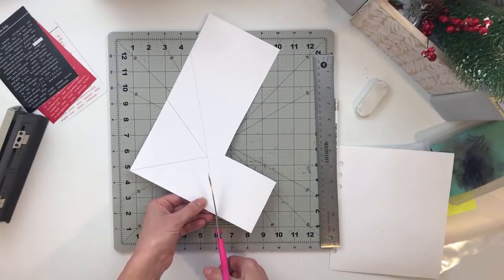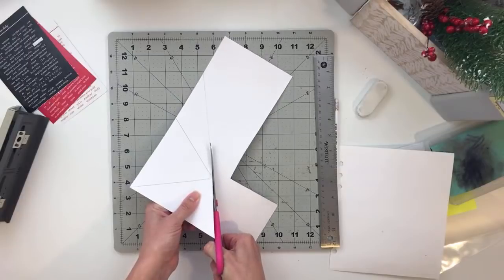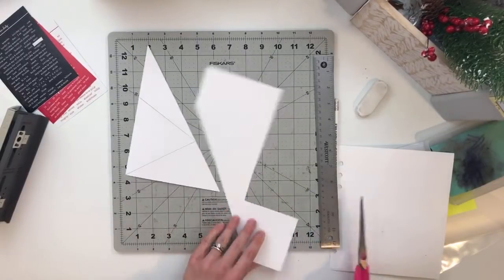Yeah, saving it for, Steph, I see you're saving it for your run. That's awesome.